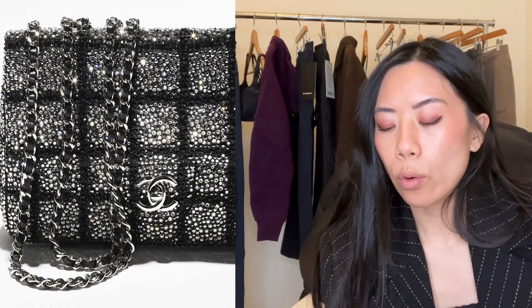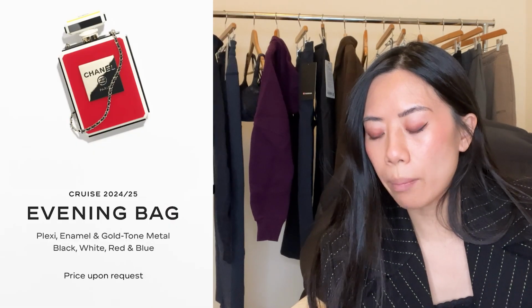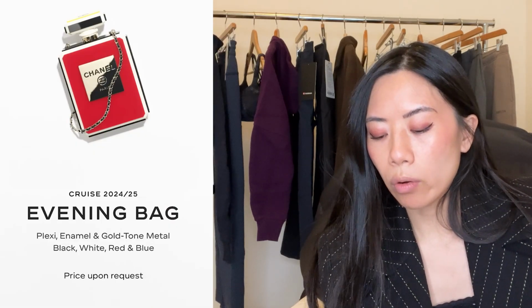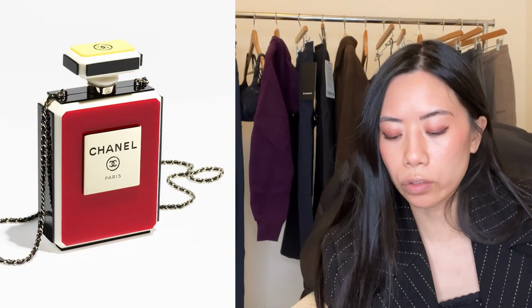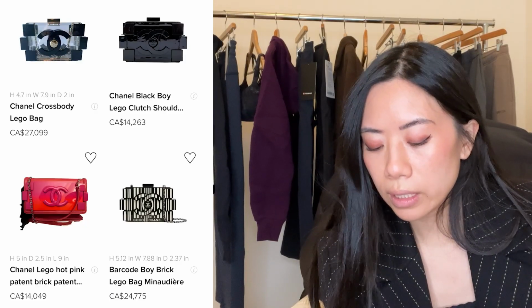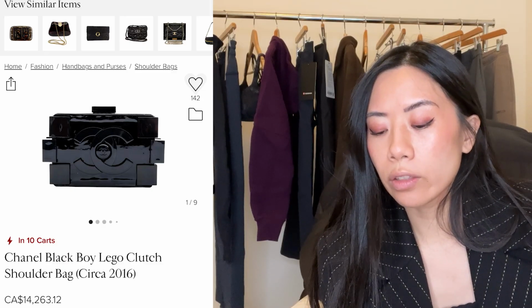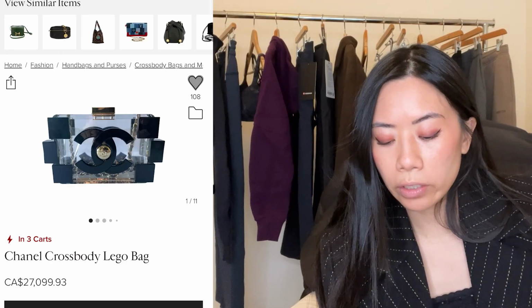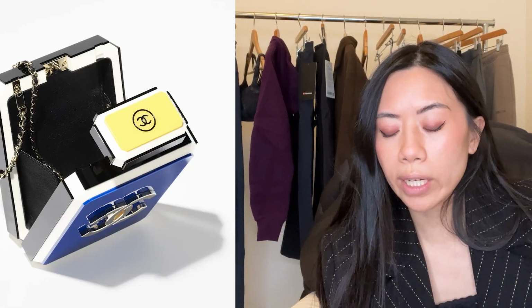And for the last evening bag I want to show you is this perfume bottle. It's this plexi enamel gold tone, and it has multicolors on different sides. There's blue, there's yellow, there's red. It reminds me hugely of the Lego bags that were back in like 2016, 2013, when Karl Lagerfeld was designing, and those were a hit back then, and they're still reselling for a higher price point than retail.